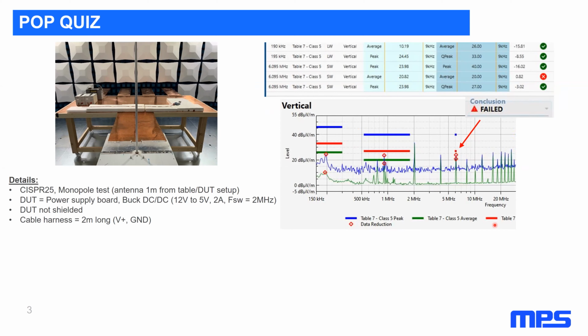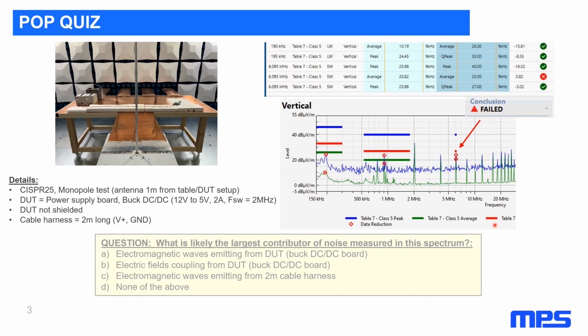So when we take this kind of measurement and look at this data, what can we assess about what could be our largest contributor of noise? So the question is, what is likely the largest contributor of noise measured in the spectrum? Is it A, electromagnetic waves emitting from our device or from the buck converter? B, electric fields coupling from the buck converter?